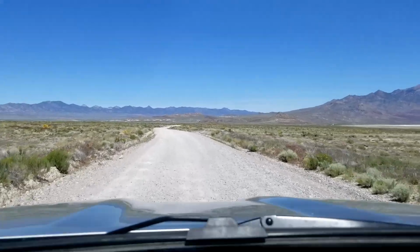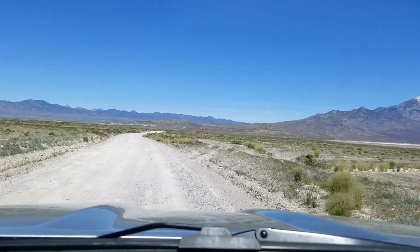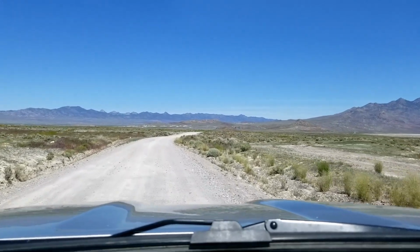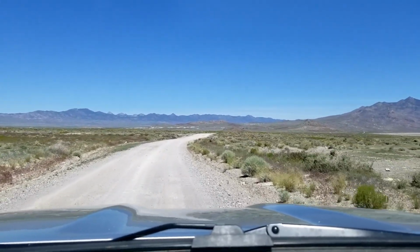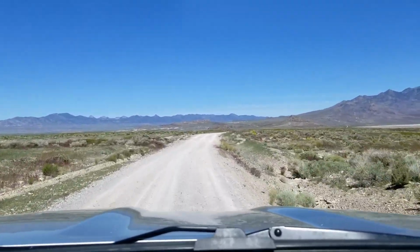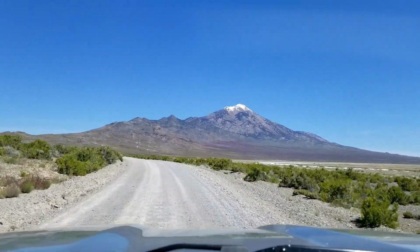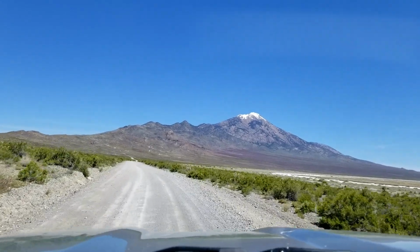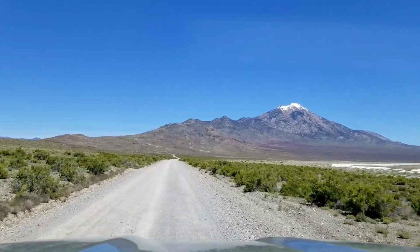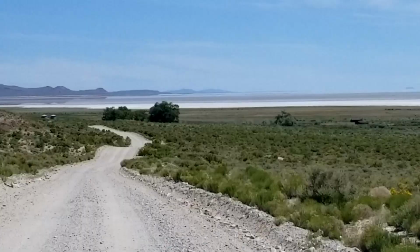There just doesn't seem to be a smooth spot anywhere. Hopefully it smooths out some, otherwise this is going to be a long ride. There's some big holes in this road, so there's some sections where the road will smooth out and you feel like you can pick up some speed, and then just kind of out of nowhere there will be a big pothole in the road, like a deep pothole, or maybe just kind of like a trench going across the road.